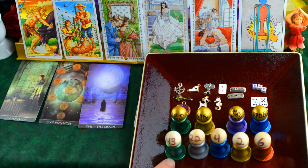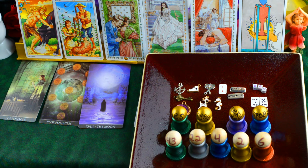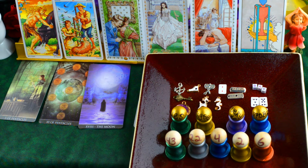Okay, so we have number 1, green, is 43. Number 2, gray, is 22. Number 3, blue, is 4. Number 4, gold, is 2. And number 5, bronze, is 6. So that's your angel numbers for the month. Hopefully those are helpful to you, and you can get some good messages from those as well.